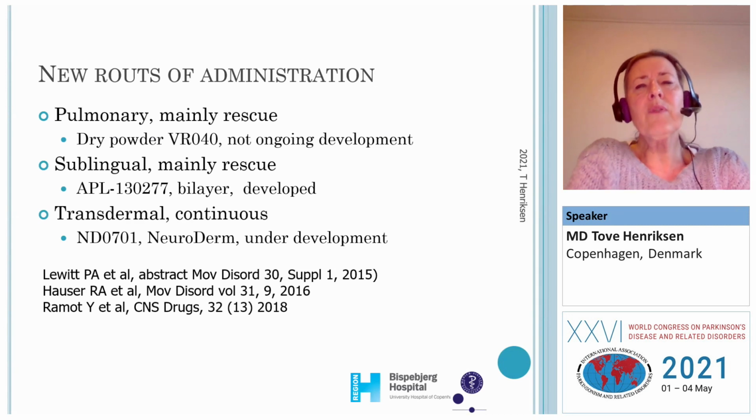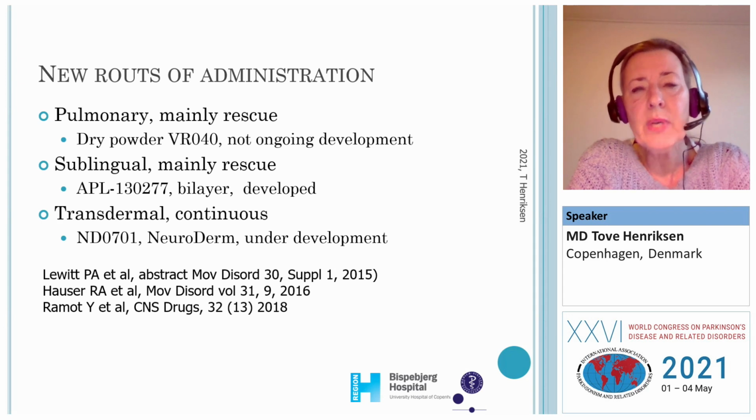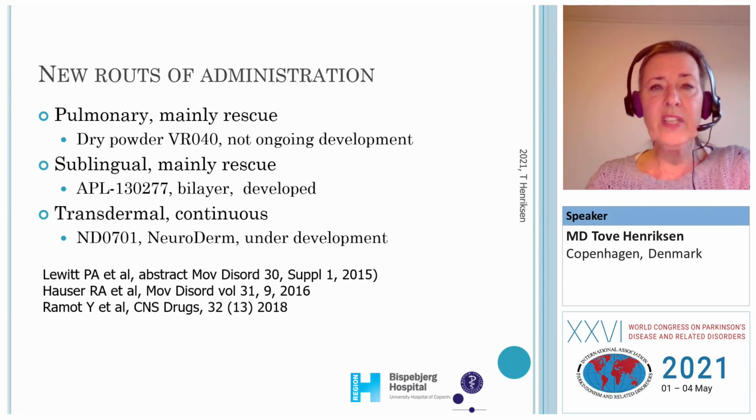There are other ways of giving apomorphine than the infusion therapy. The pulmonary route has been tried, and actually it was shown to be very effective as a rescue medication. But there's not any ongoing development of this drug as a dry powder. The sublingual route has been carried out again as mainly rescue treatment, and it is developed. It is effective, and I believe some of you may have it available in your country.